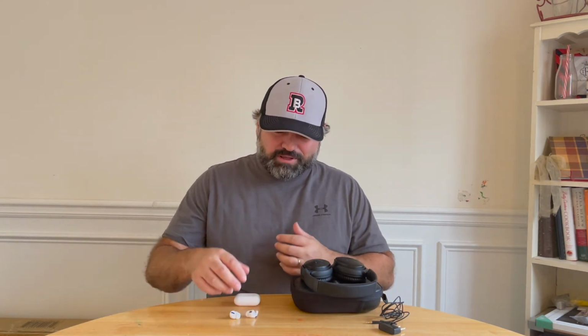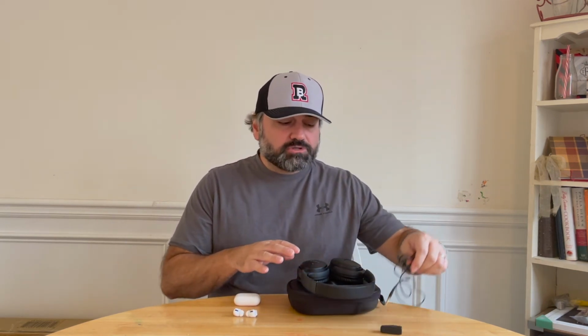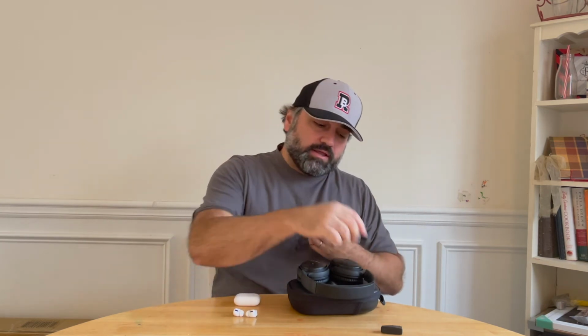So now some ways that these compare, some ways where there's some differences here. So one thing I wanted to note about the Bose QC35s is that these are Bluetooth, but they also do come with a wire, and they even come with an adapter. And why is that important?